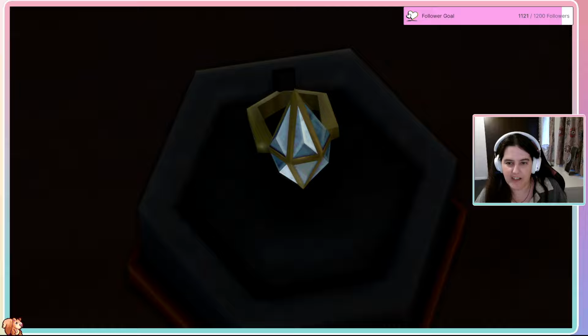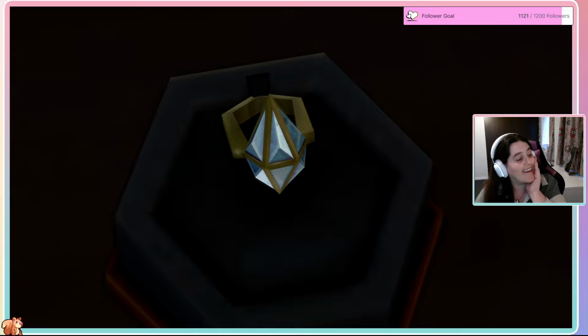Oh, it's so pretty. So that's the diamond with the lighter gold band. That's nice. I like it.